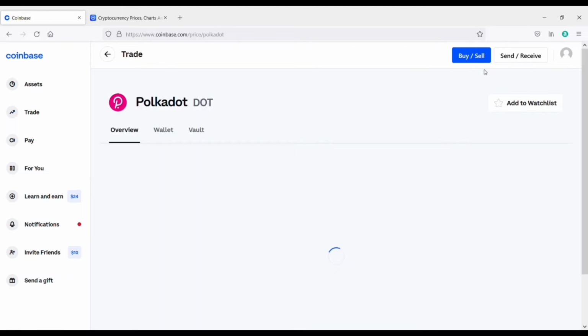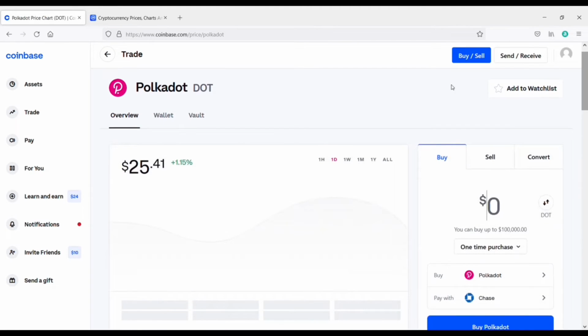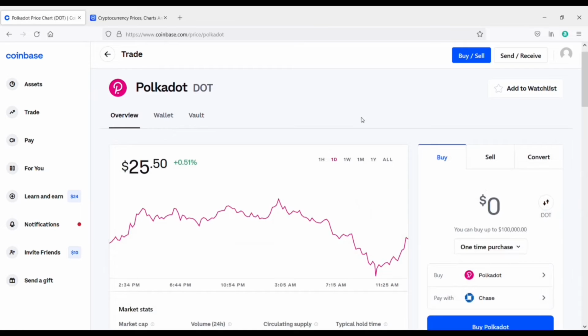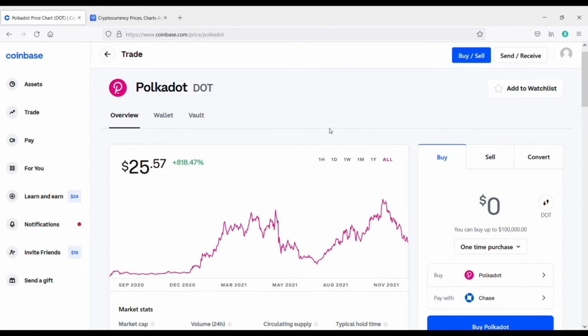Okay, the next coin is Polkadot, aka DOT. So honestly, this coin hasn't been around that long, but it's a software-based cryptocurrency. It's got a pretty big market cap, and it's basically an alternative to Ethereum. Now, the reason I really like Polkadot is because it could be an Ethereum type of coin. So the return on this could be massive.